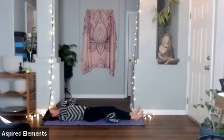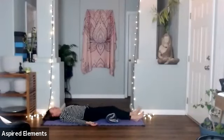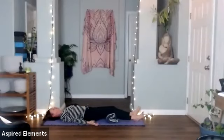Close and cover your eyes. We bring that body into total stillness. So Shavasana means corpse pose. So you're literally laying in stillness. Completely releasing, letting go. Once you get into the position, you just relax. Let the body melt down into the floor.